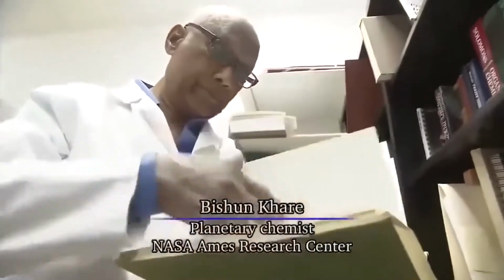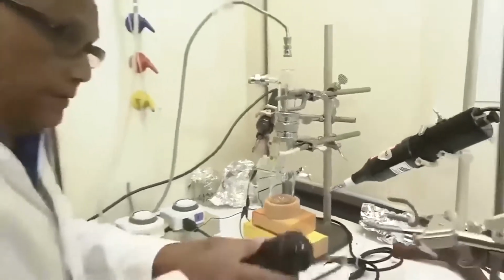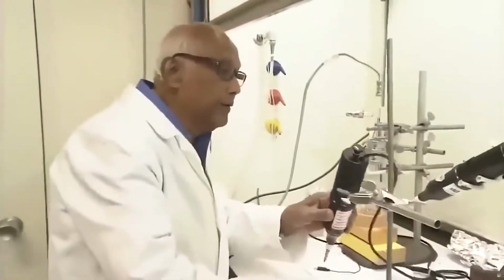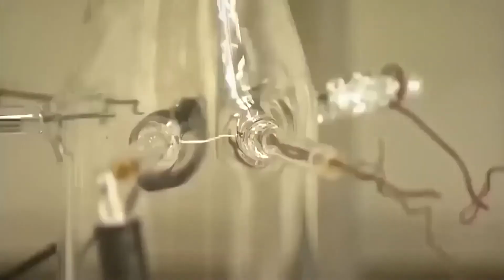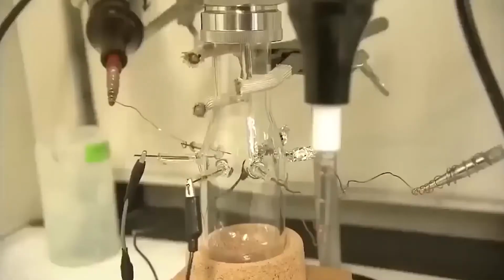Bishun Kare has been trying to penetrate the mystery of Titan's haze since the early 1970s. He participated in the Voyager mission. He has focused on the haze as being itself a source of life. Carré introduces a nitrogen-methane mix into a sealed flask to simulate Titan's atmosphere. The flask is fitted with electrodes. Now Carré discharges them. This is meant to reproduce the effect of lightning or other energy surges on Titan's atmosphere.